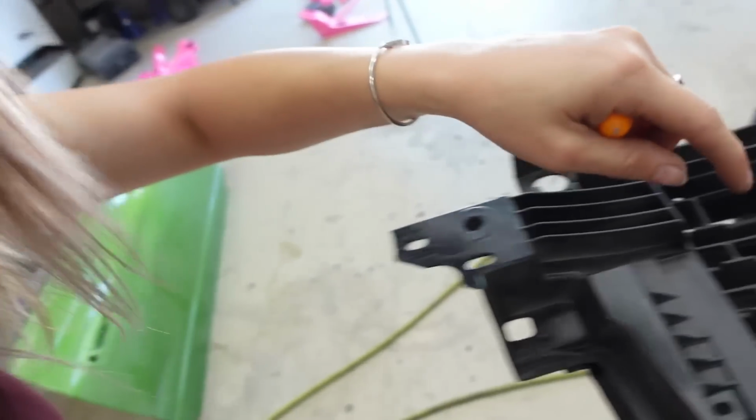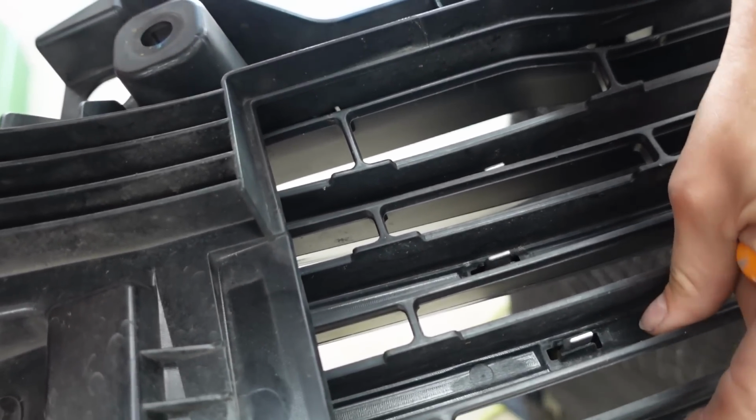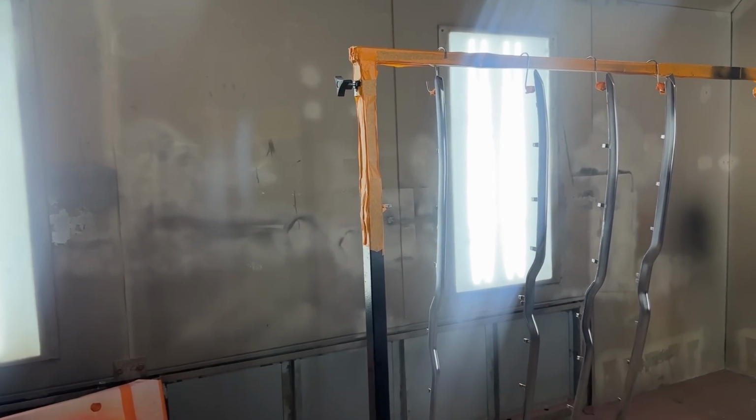Because these metal tabs in here are just super gnarly, very stiff and brittle, and I wasn't able to get them out, but Ray, of course, showed me the way. So now I'm going to be taking out all the chrome pieces. It's going to be so much easier to paint with it not in the entire assembly. So this is the very last major part of the transformation process. I'm excited to get it done.